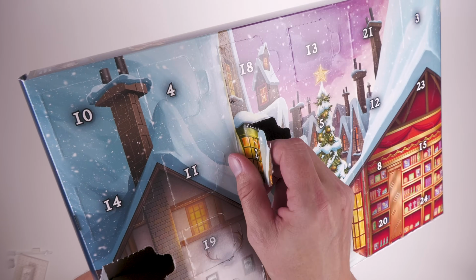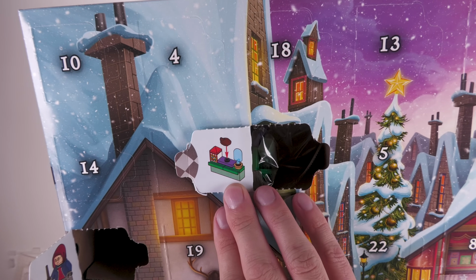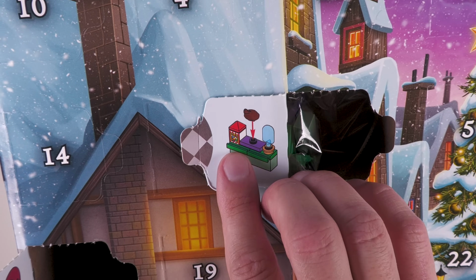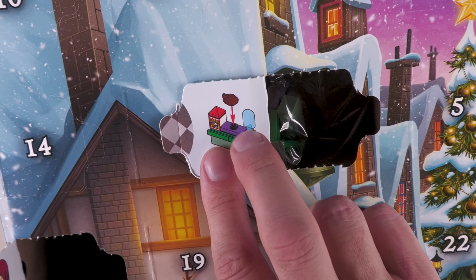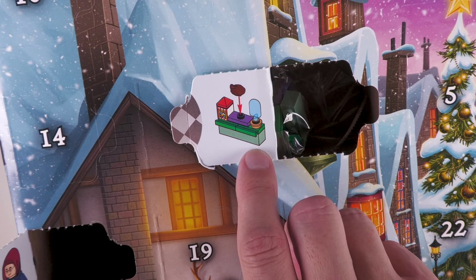Nice minifigure yesterday, so I wonder what we've got to follow this up. And what do we have? Oh, well, yeah, I recognise the printed 1x1 brick there. That is definitely the design of Bertie Bott's Every Flavour Beans. I think this is going to be like a display from Honeydukes.